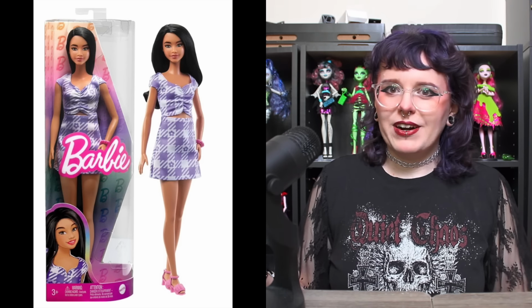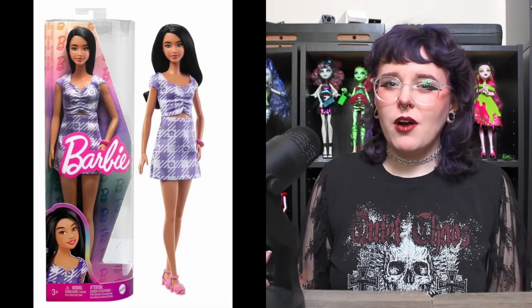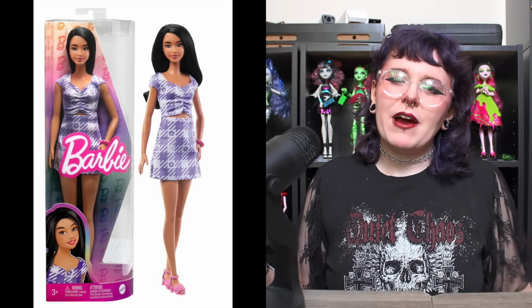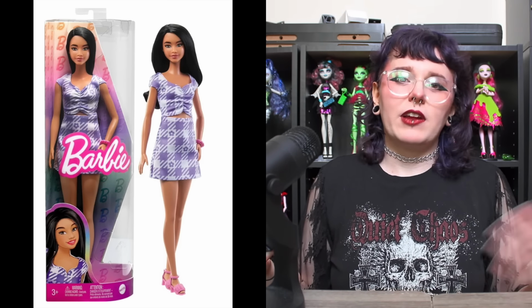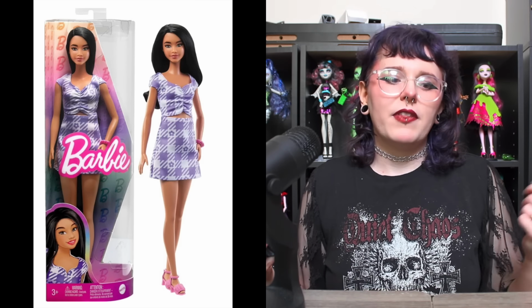And now they've just reverted back from that. Now it's a much more basic plastic, not reusable box. And I don't know why. I can only imagine it has something to do with budget. It's probably much cheaper to do a plastic and cardboard box that's going to get thrown away than it is to do a reusable thing with a zipper.